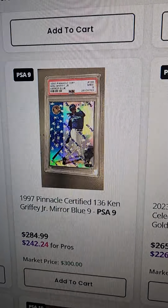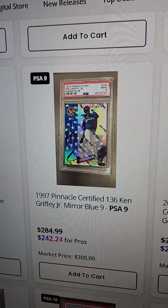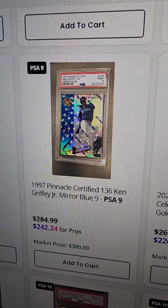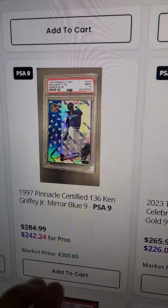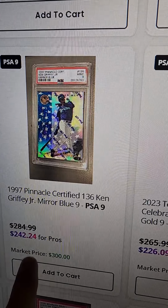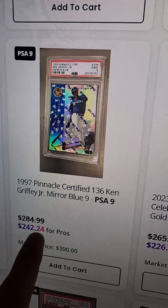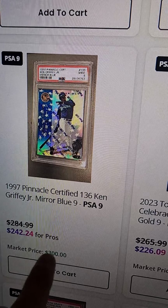All right, so the PSA graded section of GameStop just got a whole lot better, guys. I just did an update video on the fact that whenever it's out of stock, they actually have a date of when it's coming back. But look what else they just updated. They now tell you the market price, what it's actually worth. They give you their price, the pros price, and then what it's worth.